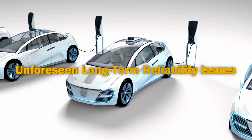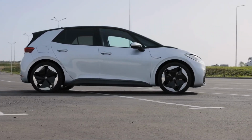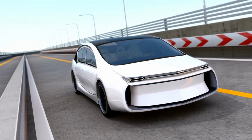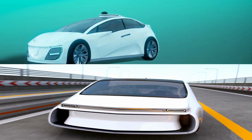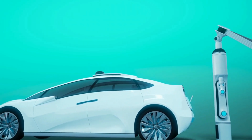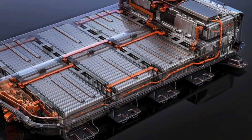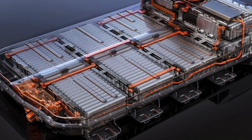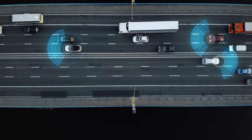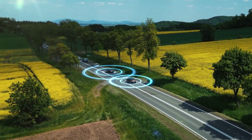As more EVs hit the roads, a concerning trend is emerging: unexpected reliability issues. Initially praised for their simpler powertrains and touted as more reliable than traditional cars, EVs are now revealing unforeseen long-term problems. One major issue stems from the new technology itself. EVs are encountering challenges that weren't anticipated during their development phase. These growing pains are affecting their reliability. A critical concern is battery degradation over time. Despite improvements, the long-term performance and durability of EV batteries remains uncertain. Some EV models are experiencing faster than expected loss of battery capacity, impacting their reliability.